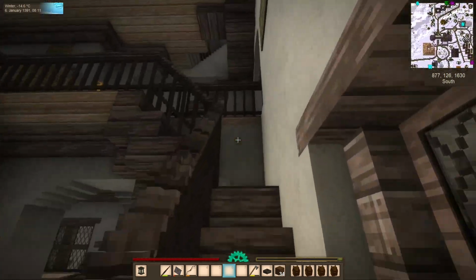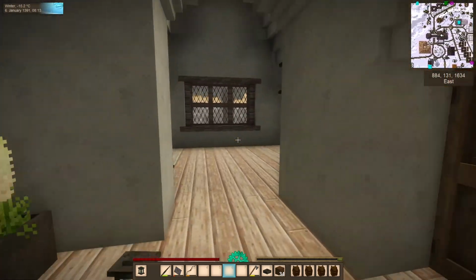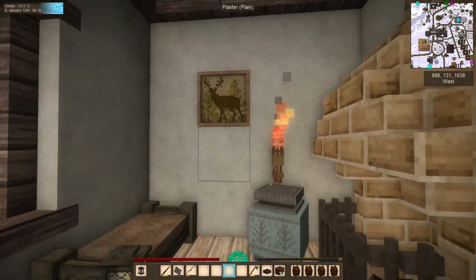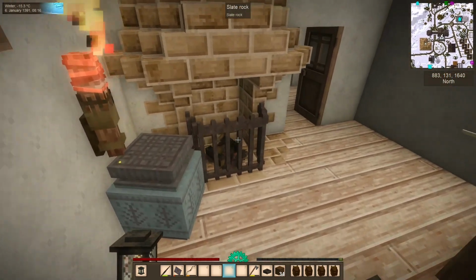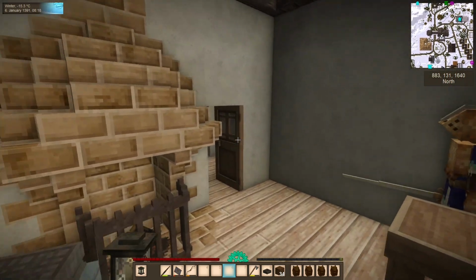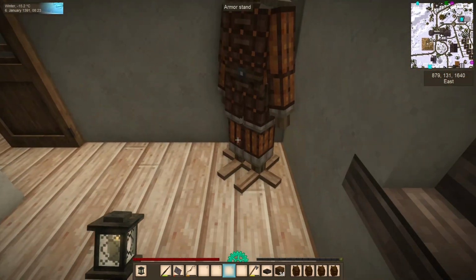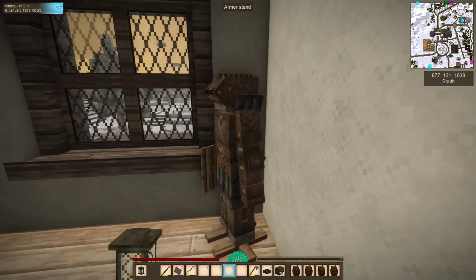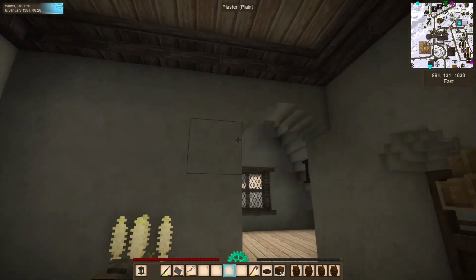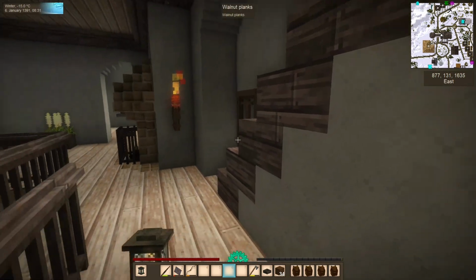Because this floor, aside from our breakfast nook, doesn't really have anything going for it. We have a very empty chiseling room. We have our bedroom that has a couple amenities to it. We got the nice fireplace and then some furniture, but nothing really cool. And then we have the secondary bedroom, which is kind of just junk storage right now. And we need to figure out where these armor stands are going as well. And I might like to add some more decorations, like on the walls here, under the stairs.